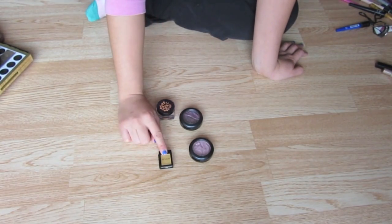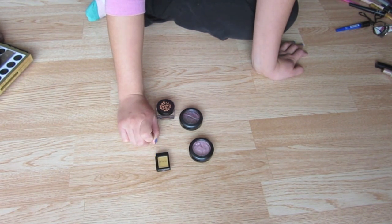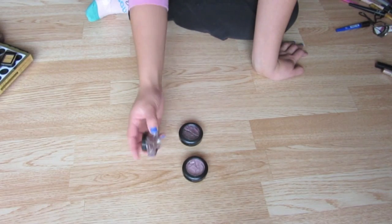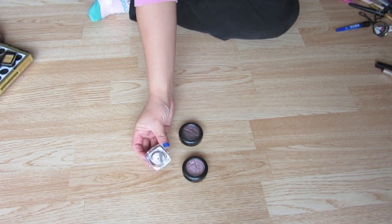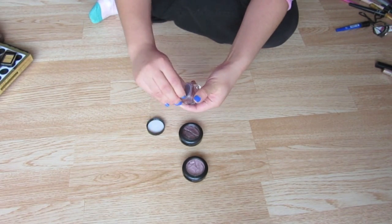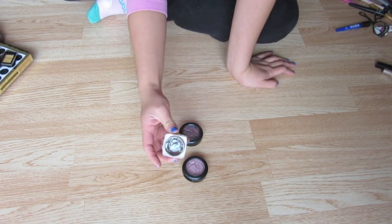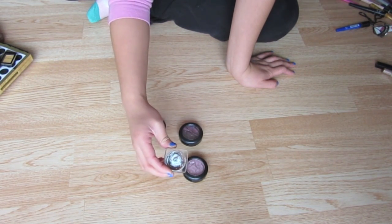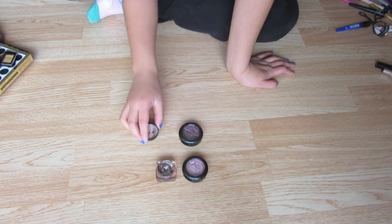This was in my last declutter, and I tried giving this one away, and the people that I asked didn't want it, so I'm gonna try and give it away to maybe my cousins or something. And I'm going to be keeping this one. I just bought this, but this is the Butter London creamy eyeshadow. This is in the color Oil Slick, and it kind of reminds me of the Maybelline Bouncy blushes. It's so beautiful. It's gorgeous.